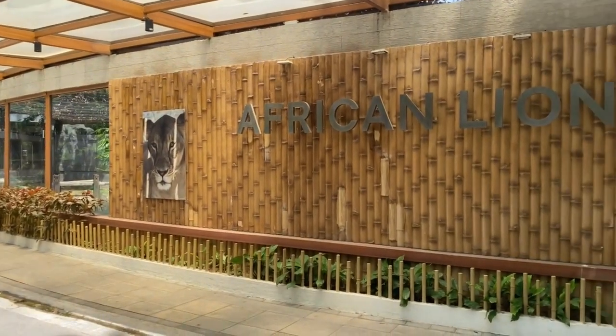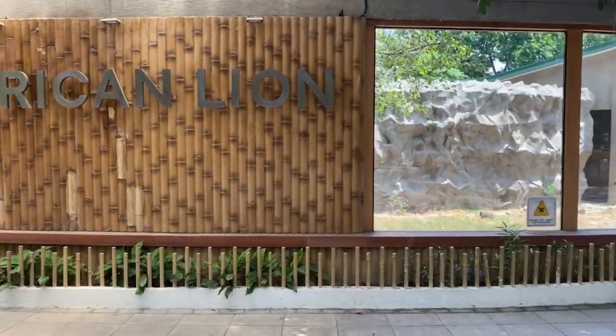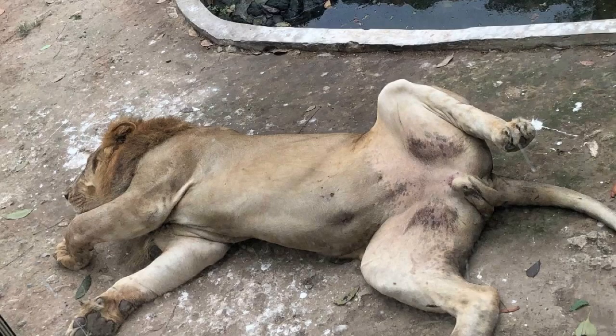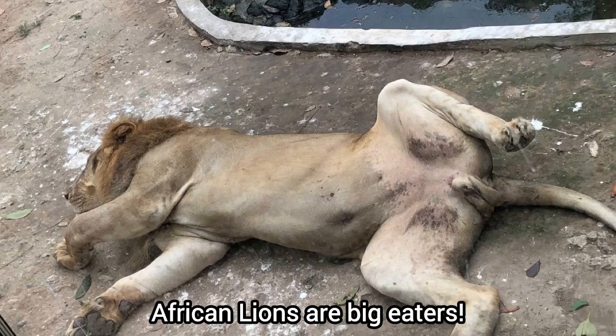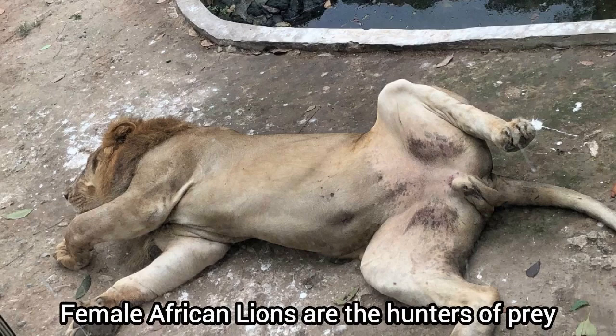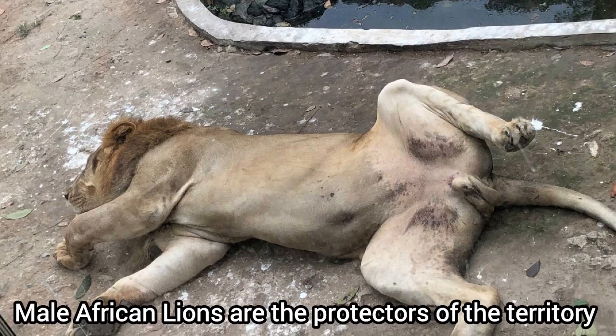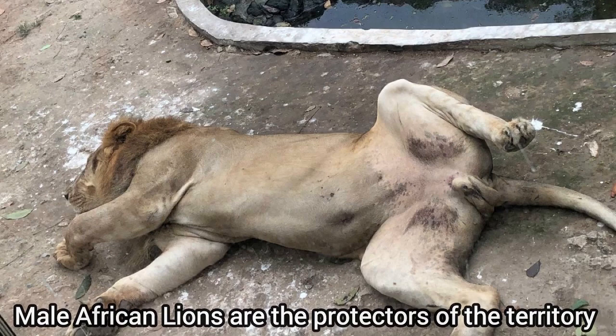We also got to see African lions, and we only got a photo of it because when it was filmed, he was hiding. So anyway, these African lions are big eaters, and the female lions are the main hunters of prey, while the male lions are the guard to protect the pride's territory.